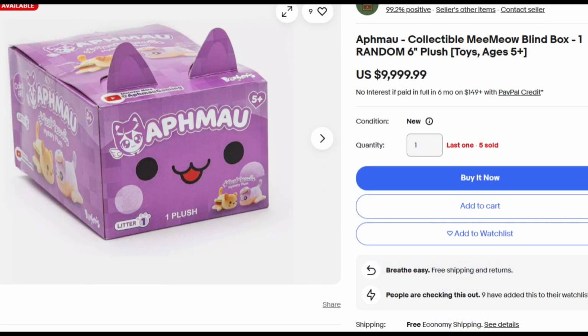This is a Meow Meow blind box with a plush in it, 6-inch plush. Somebody paid $10K for it. And that is a lot to pay for a plush. I see plushes all the time, so I'm not sure what made this plush special.